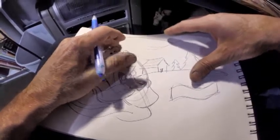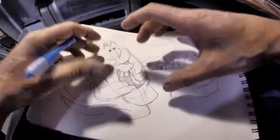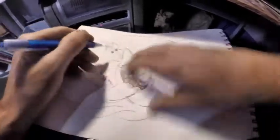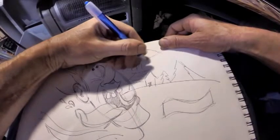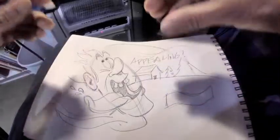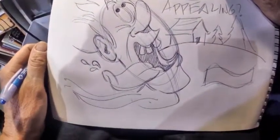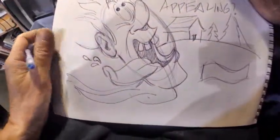Timing, exaggeration, solid drawing, and appeal. Timing doesn't fit as much with a static object. But anyway, I think I'm getting too complicated, but basically exaggeration and appeal to me are the two biggies. Appeal: is the character appealing? It could be a scary character, a cute character, or whatever, but is the character appealing? Do you like looking at it? Is this guy appealing? Do you like looking at him? Is he funny? Is he interesting? That's what you want on a window. And the exaggeration helps to make him more appealing.